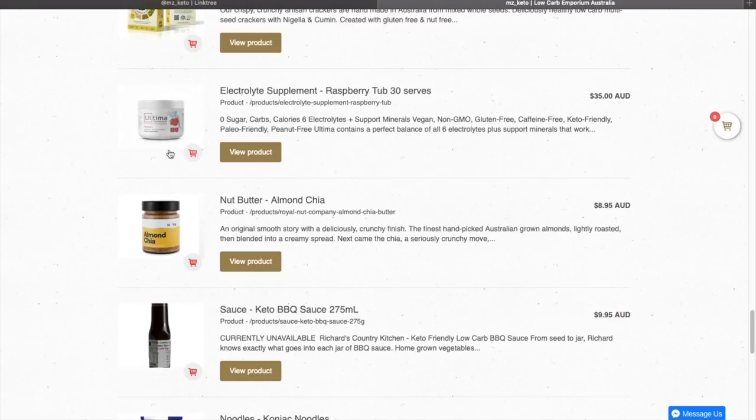The raspberry flavor electrolyte and the cherry are my favorite ultimate electrolytes. Super good. And you can have them when you feel like you're kind of lacking in your minerals, or if you're fasting, really good to have some electrolytes.